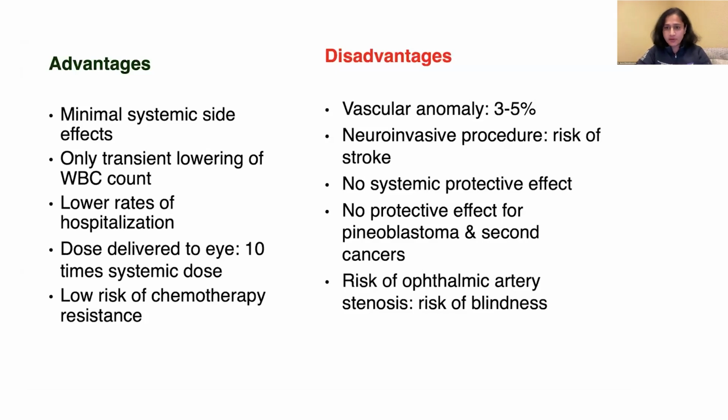It is a neuroinvasive procedure, so there is a theoretical risk of stroke. Also, the disadvantage is that there is no systemic protective effect. So if you have high-risk features and there's risk of metastasis, it would not protect against that. And theoretically, it does not protect against trilateral retinoblastoma and second cancers, which some people believe systemic chemotherapy might protect against.